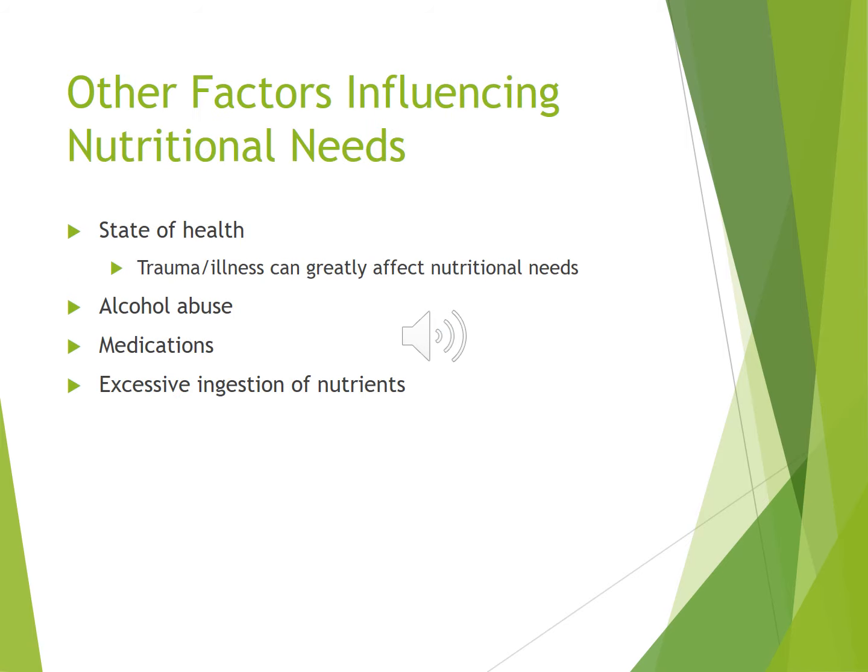As I already mentioned, other factors influencing our nutritional needs include our state of health. Anytime we have trauma or illness, that can greatly affect the nutritional needs we have. As I've already mentioned, alcohol abuse and different medications can affect our nutritional needs, as well as excessive ingestion of certain nutrients.